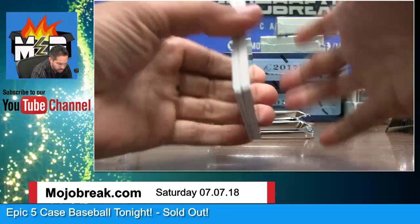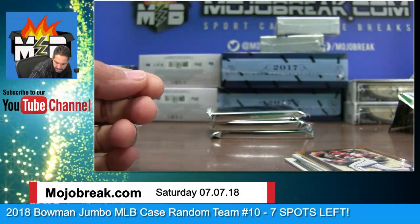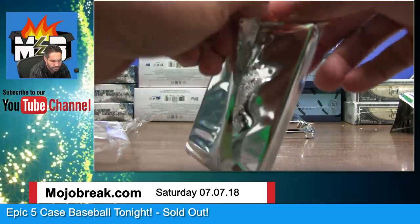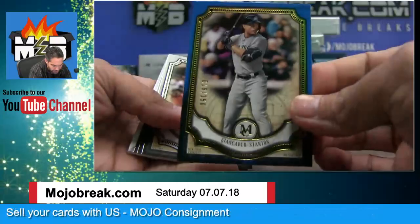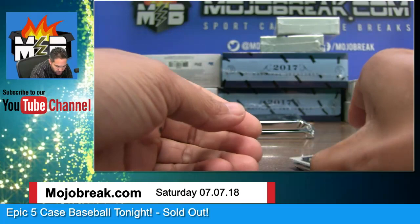Reese Hoskins, Gary Sanchez, Alex Bregman, Greg Maddux, and Paul DeJong, 167/299. Cardinals. Stanton to 150. Mookie Betts, Bo Jackson, Cal Ripken Jr., and Matt Harvey, prime patch for the Mets. Now with the Reds, he's probably going to get moved at some point. Lost 2 points, but that's sick.